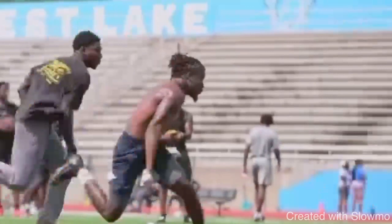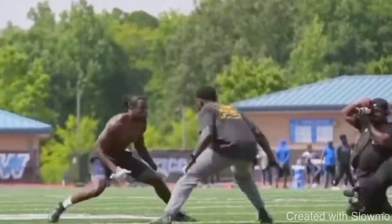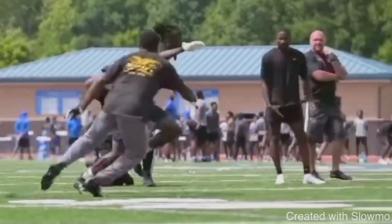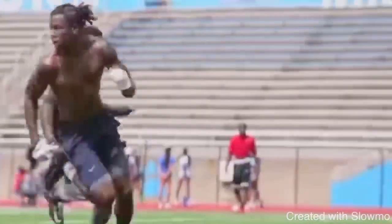Okay, so that's what brings me to the next step. Make sure that we understand how to react off the line of scrimmage and how we can trust ourselves and create separation on any route at the top of the break. Let's watch it again full speed. Great job getting a read on this guy and then throwing that rocker step at the top. Trust yourself at the top of the break, fellas.